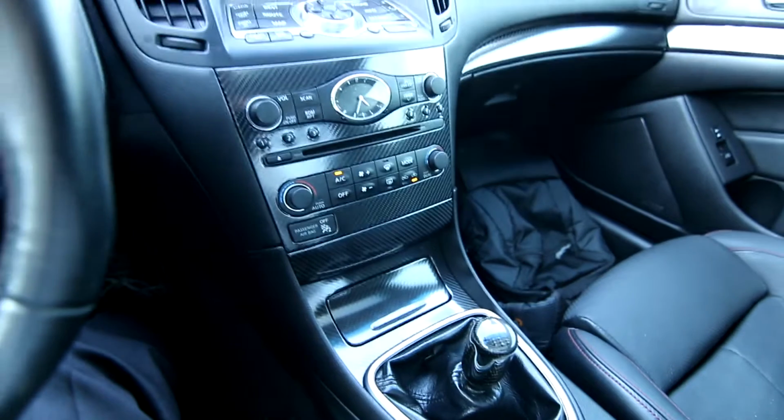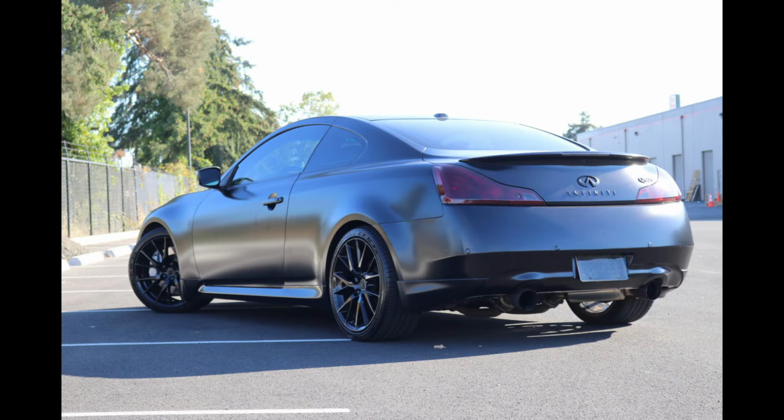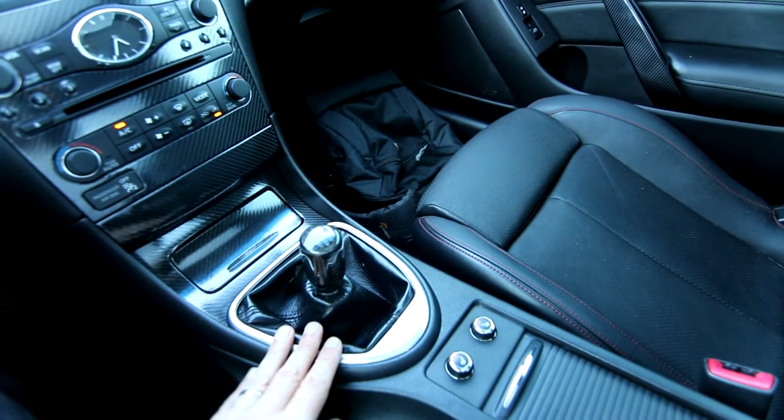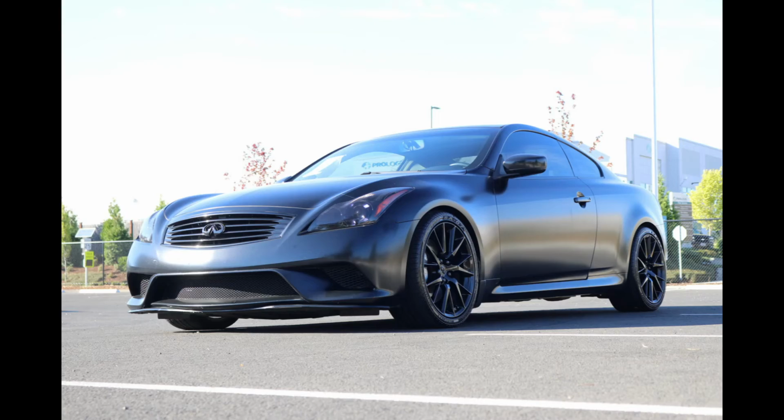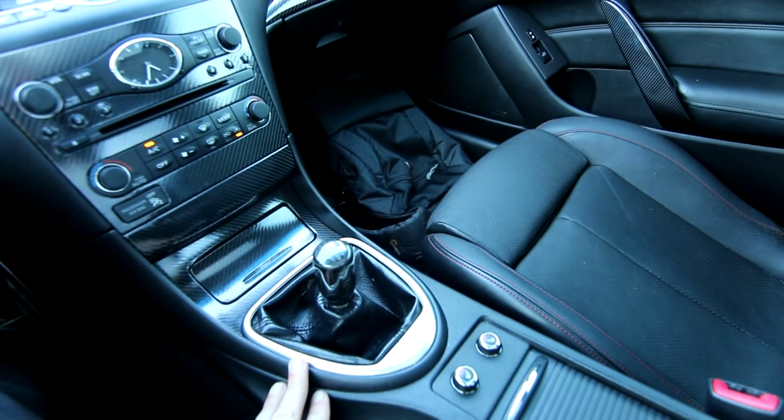Today I'm going to tell you about this beautiful 2015 Infiniti Q60 6MT Coupe that we have for sale. The 6MT stands for 6-speed manual transmission, and when you elect to get an Infiniti Q60 with a manual transmission, Infiniti assumes that you're a sports car enthusiast wanting a manual, so they automatically include pretty much all the sporty hardware available in 2015 on the Q60.